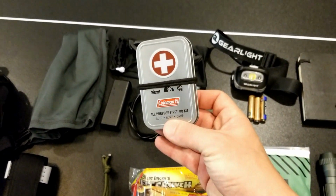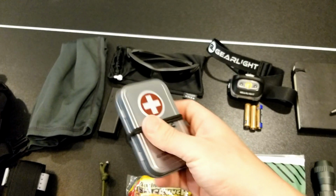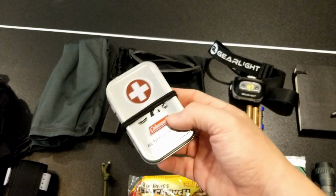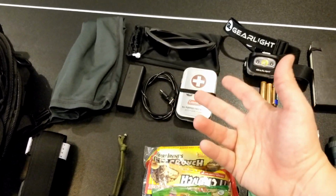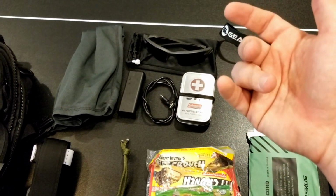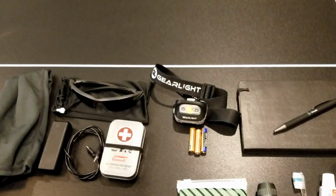And then we have my little Booboo Kit. So it's just a simple little all-purpose first aid kit, but I put some other stuff in here. So it's got Band-Aids and bandages and antiseptic and et cetera, but it also has headache medicine, tummy medicine, and allergy medicine in here.